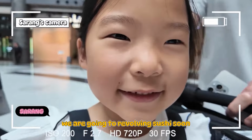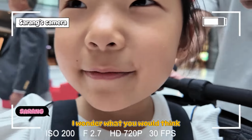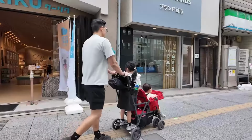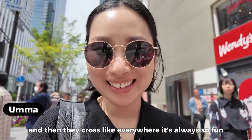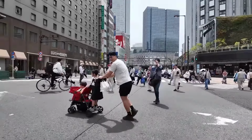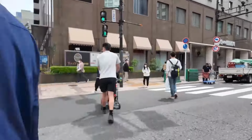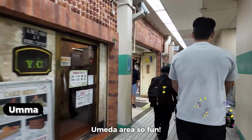Going to revolving sushi stand, but I just want to say, I wonder what you would think if you went to revolving sushi. One of the fun parts about Japan is that there's a diagonal crossing where everyone has to wait, and then they cross everywhere. It's always so fun. Everyone is crossing everywhere. Umeda area, so fun.